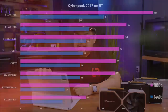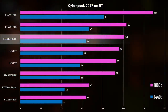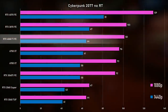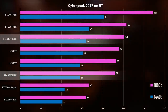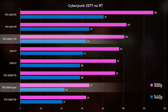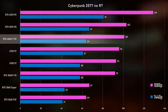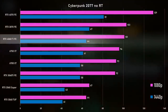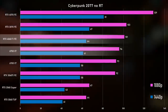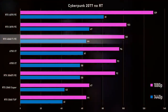Moving on to real world testing, we're gonna start with no ray tracing first, so we threw Cyberpunk 2077 into the mix. At 1080p, the 4060 Ti is about 10% faster than the 3060 Ti, 50% faster than the 2060 Super. So again, huge generational gap over the 2060 and a decent one over the 3060 Ti. And it's about 9% faster than the 6750 XT, which is impressive because the 6750 XT is still a little bit more expensive than the 4060 Ti.